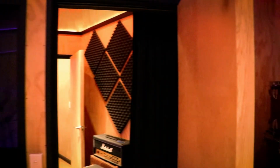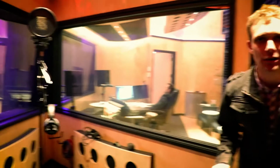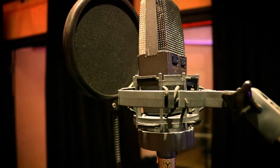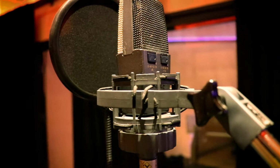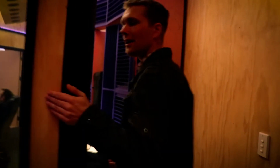And we'll walk through this way, please. And this is the vocal booth. A little bit deader in here. You can probably hear the sound of my voice getting a little bit less echoey. That's because we've got carpet and more curtains around. So it's a good environment for vocals or some other instruments. Let's keep going. Come through.